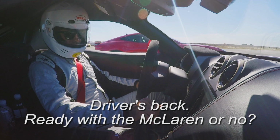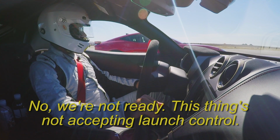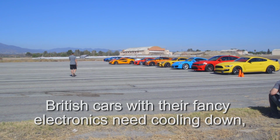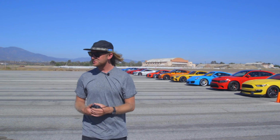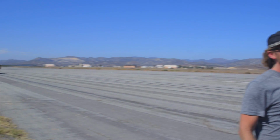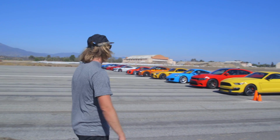Is that ready? We can enter now. Good. We're not ready. The thing's not accepting launch control. Just have to drive it and cool it down or something. Go for it. British cars with their fancy electronics need cooling down. This Viper keeps running. All right, trying to launch the cars. The McLaren is not going into launch control mode. The remedy for not going into launch control mode is just to drive around for some reason. No one knows why that works, but it works every time. It's like blowing in the cartridge of an NES. But we're doing good. This will take like 15. Just kidding.